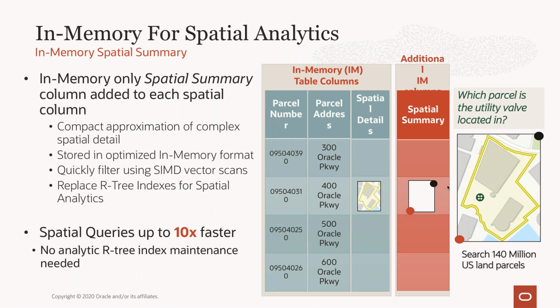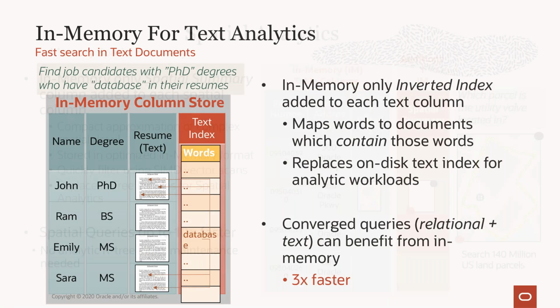Likewise, not just for JSON, we store spatial objects in a very efficient representation. If you look at the picture on the right in the column store, you see that we have a column for your spatial object, but we also have summary data that shows a bounding box of that spatial object. So now when you run a query that asks, is this point in this spatial object, am I located inside of the spatial object, I can use this spatial summary and do a very quick query to say yes or no. If you didn't have the spatial summary, it's a very complex spatial function to go through your spatial object and determine that.